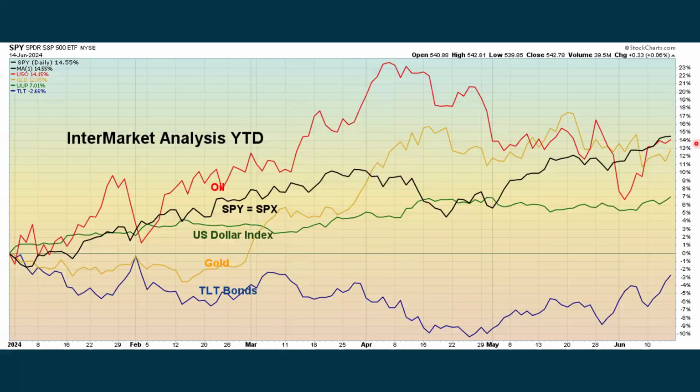Looking at our intermarket analysis, where we now have stocks in the lead year to date, followed by oil and then gold, and then we have the dollar. Bonds are showing an improvement here, but they're still negative on the year.